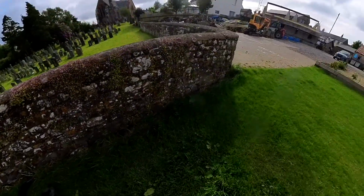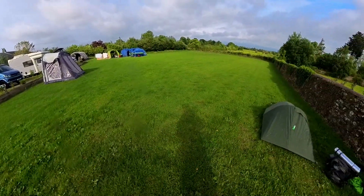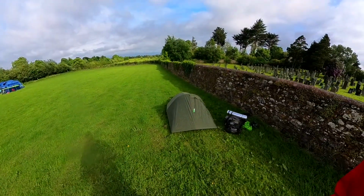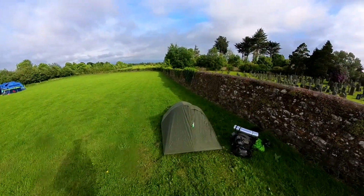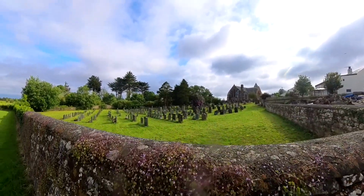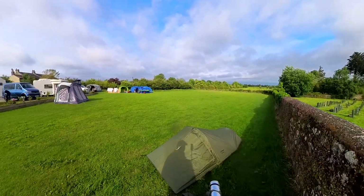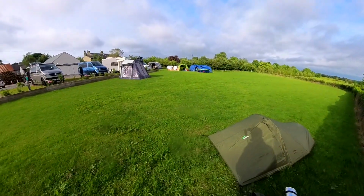So, Bowness-on-Solway camping and glamping, set up and ready around 6 PM with the super small tent that was mocked by every child that walked past it. "Dad, that man's tent is so small." Feeling super excited to be sleeping near the dead.